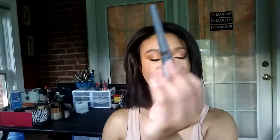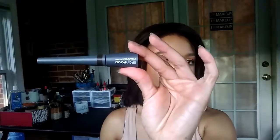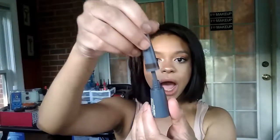So this is what the package looks like. It's actually pretty cute. Oh, I'm sorry, I'm like probably all backwards. Brow food, read left to right, you guys. Left to right. Let's not be dumb. Alrighty, so I'm opening it.